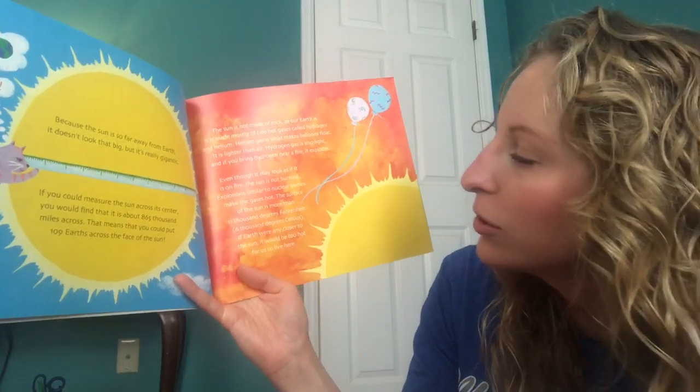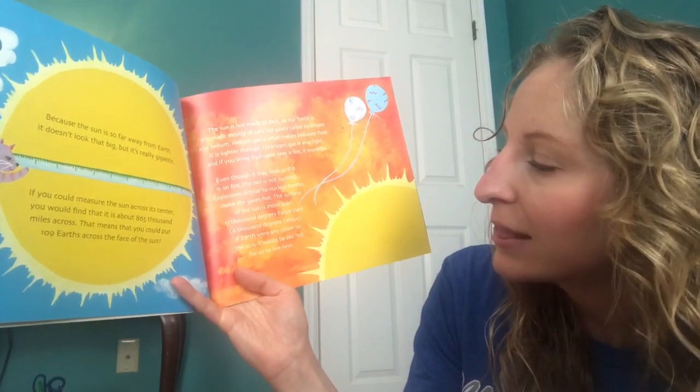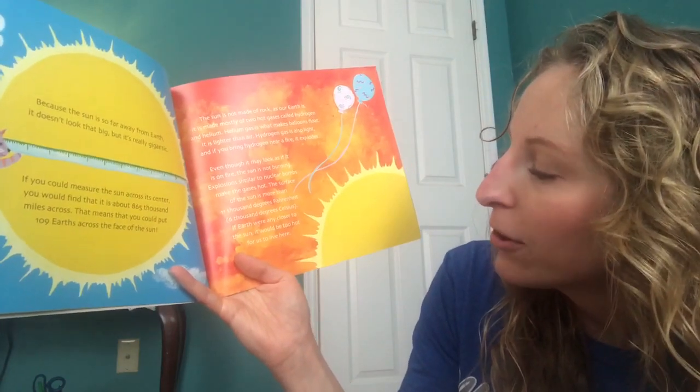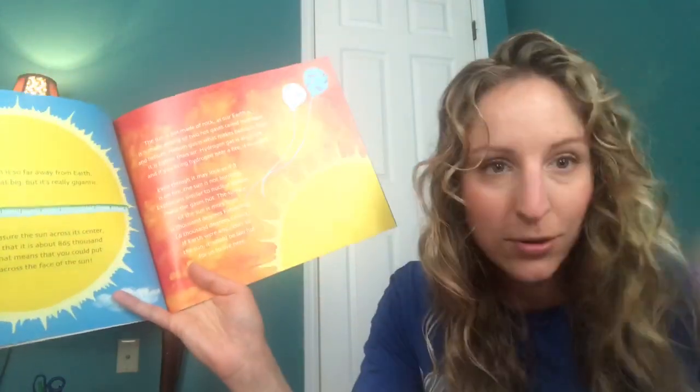Explosions similar to nuclear bombs make the gases hot. The surface of the sun is more than 11,000 degrees Fahrenheit. If Earth were any closer to the sun, it would be too hot for us to live here. Phew.